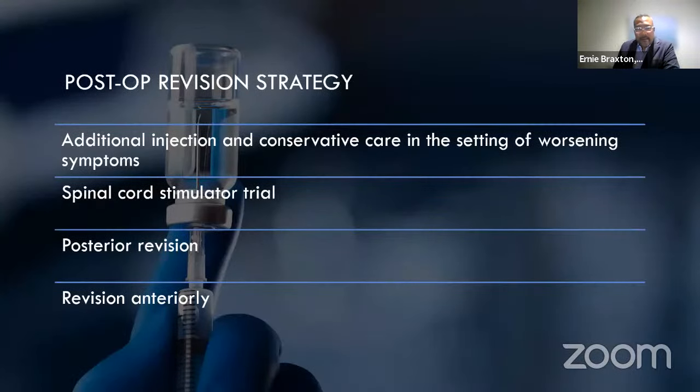So I ran through a couple of concepts with her. We could try additional injections and conservative care, but she was just continuing to get worse, and I had done that for about 3 months already. I don't do cervical spinal cord stimulators, but I could send her out for a spinal cord stimulator trial to see if that would help her symptoms. She doesn't have a lot of motor weakness, and it's mainly pain. We could try revising this posteriorly, maybe a posterior fusion or foraminotomy, or revision anteriorly.